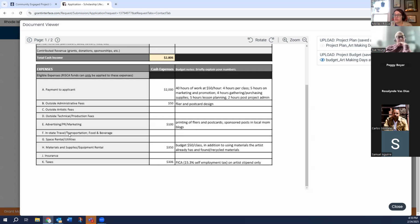Then I don't have travel. I don't have space rental because I'm in a library. They're giving me the space for free. I do have materials and supplies. So I'm budgeting $50 a class. And then I'm also naming, in addition to using materials that I already have, and found and recycled materials. So some of the stuff, like for the block printing class, will be foam that I have left over from my Amazon boxes. But I'm estimating I'll need about $50 per class. I don't name what the materials are here, and that's okay because you can kind of guess from the project plan, right?